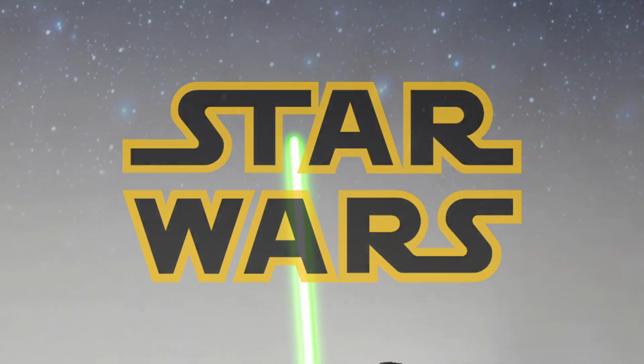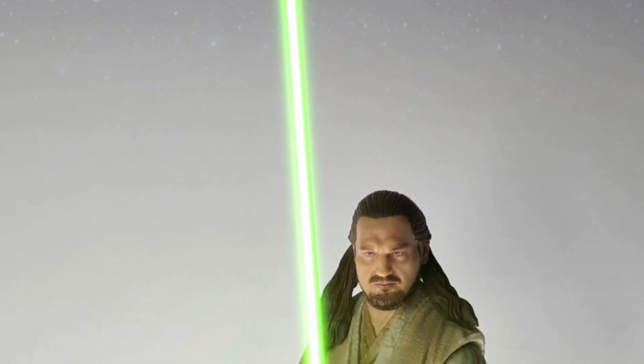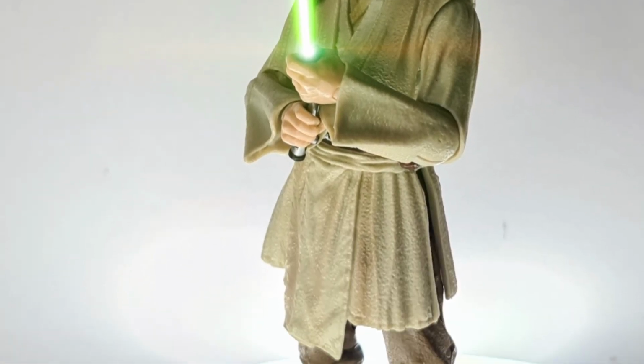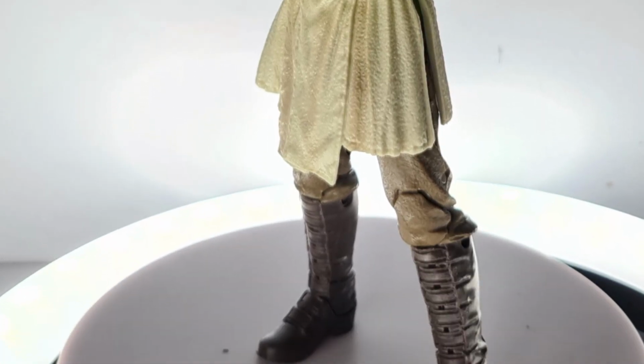Qui-Gon Jinn, a wise and powerful Jedi. Qui-Gon Jinn discovers young Anakin Skywalker, proving to be a pivotal event to the entire galaxy.